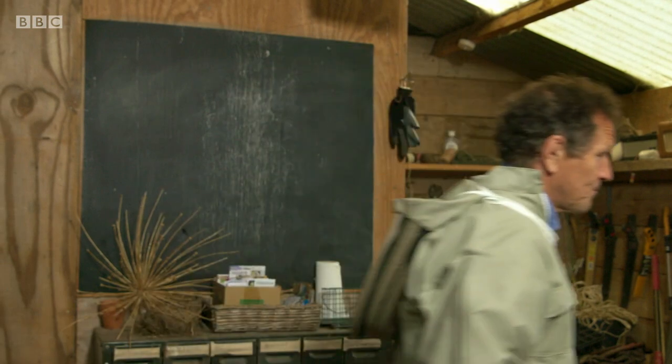And I suppose that the most attractive insect has to be the honeybee. And I've been keeping bees here at Longmeadow for the last 3 years now, under the watchful eye of my mentor, Gareth. And he's come to help me check on the state of both my hives.